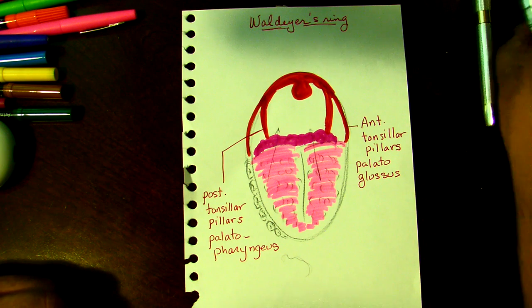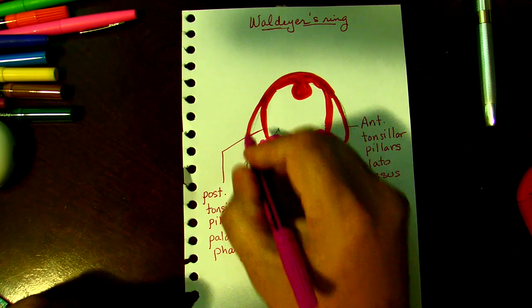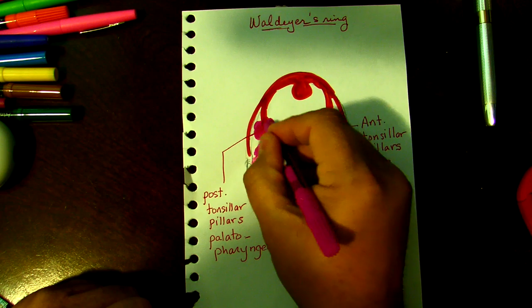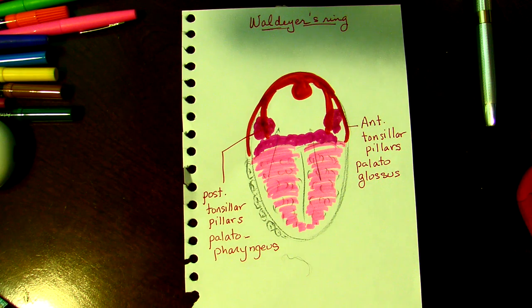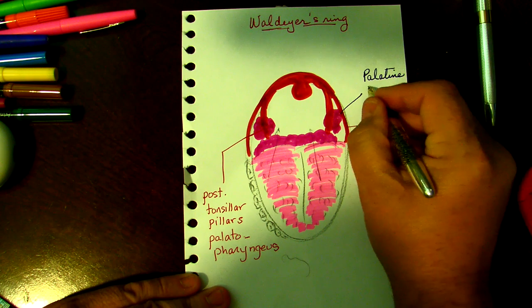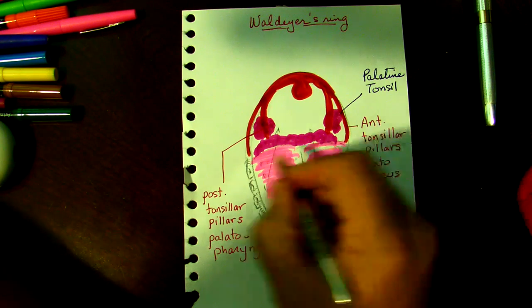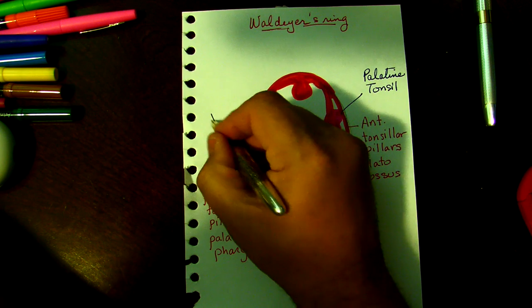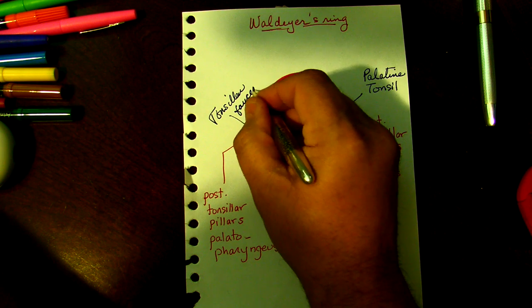Okay, so now we just have to put in the tonsillar structure that is found in these spaces. That's referred to as the palatine tonsil, one on each side. So let's give them their name: palatine tonsil. Again, one on each side. The space in which they reside is referred to as the tonsillar fauces. Okay?